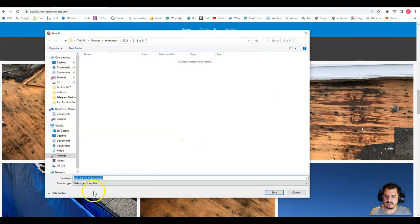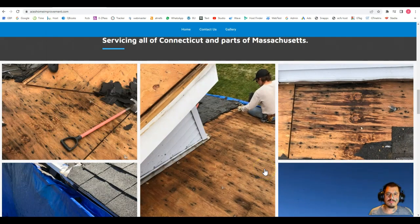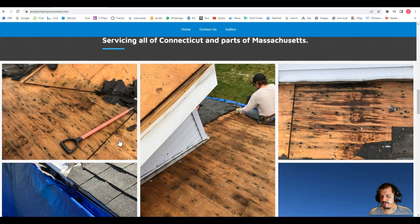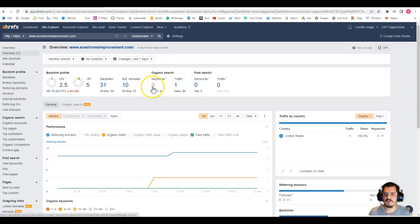Yeah, okay, this is perfect. It says home improvement, yeah, but when you upload an image, try to put something relevant like roofing Connecticut or roofing companies in Connecticut, things like that, right? So you're being found for only 3 keywords, and that's because of the lack of content that you have, especially the wording content, and you only have 31 backlinks.